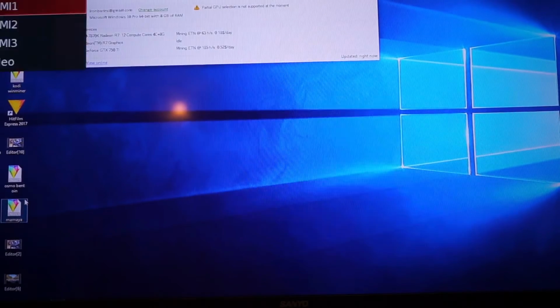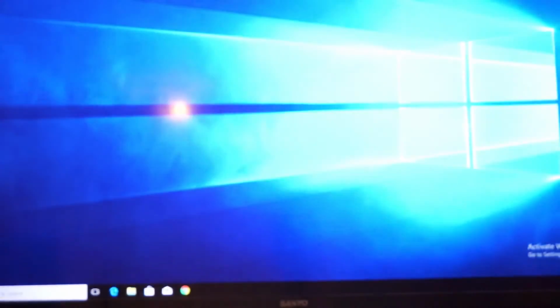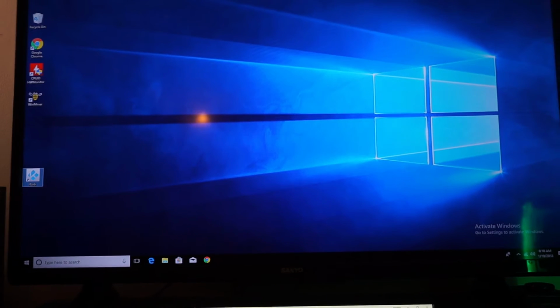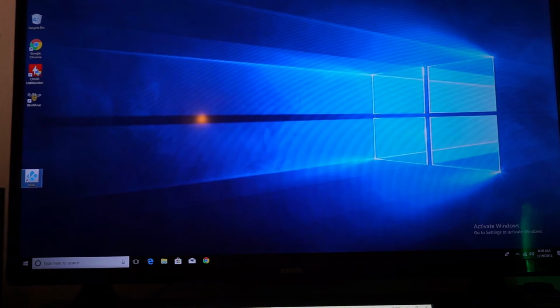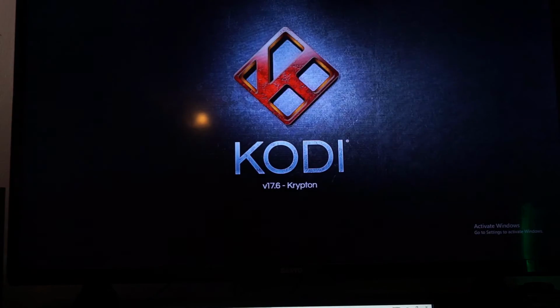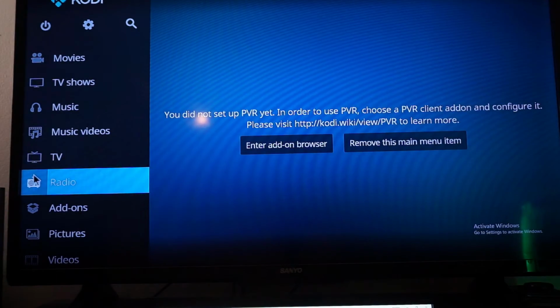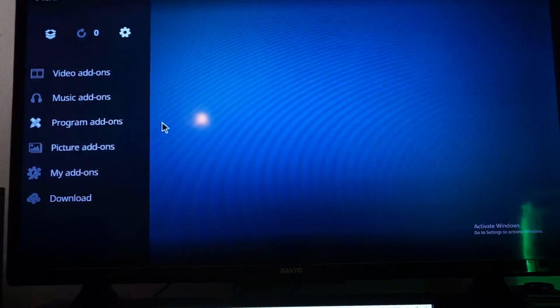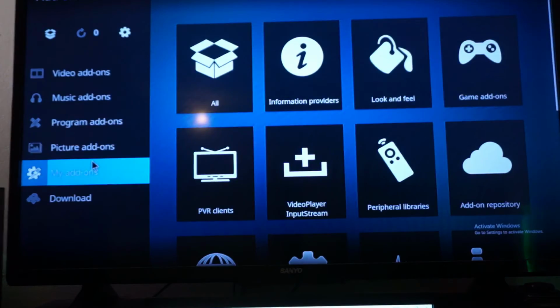Got the lights off, so there's no reflection. So let's see. Yeah, so this guy I'm running Kodi, among other things. I got Winminer on here too. I got CPU IDs. You can watch CPU, GPU temperatures, speeds, and I was just watching Last of the Jedi. It's pretty good.